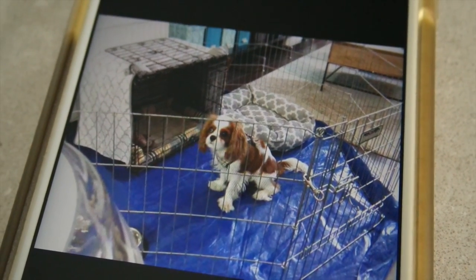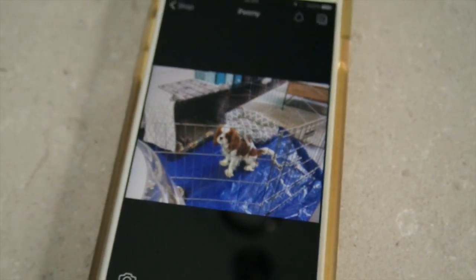He's probably just eating a Kong in the crate. Sometimes he'd be in the pen too, and we can see what he's doing in there.